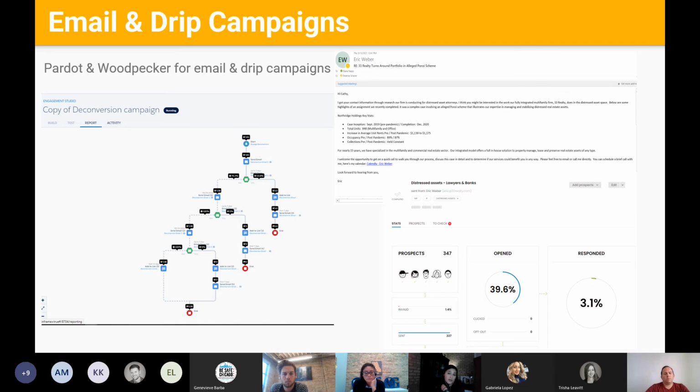Another example over here, if you were using a system like Woodpecker, you would send out an email, you would put in there some of the information you wanted to share. And what we were trying to accomplish with this one is to schedule a meeting to learn more. And the great thing when you're doing campaigns like this is always being able to see your stats and see your results, so you know what you're doing and you can adjust. I think the key anytime you're doing a campaign like this is obviously making sure your messaging is right, but also being very nimble and able to change things depending on how your campaign is going.